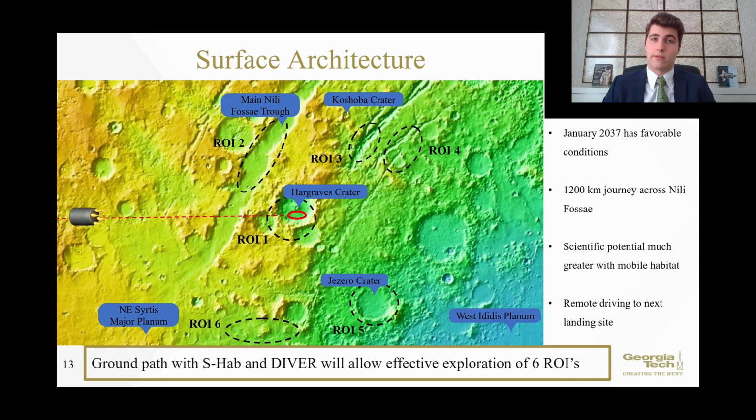Once landed in the MDV, the crew will deploy DIVER while waiting to be joined by the remotely piloted SHAB. Then, they will set off on a 1,200-kilometer journey across Neely-Fosse, traveling in a circular pattern so as to never stray more than 200 kilometers away from the MAV. They will explore 6 regions of interest along the way, periodically deploying DIVER to further explore difficult terrain. On the last day of the surface mission, the astronauts will return to the MAV, pack all samples into storage, and lift off into a highly elliptical orbit to dock with the OHAB.